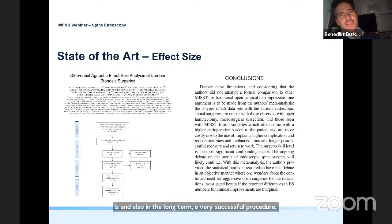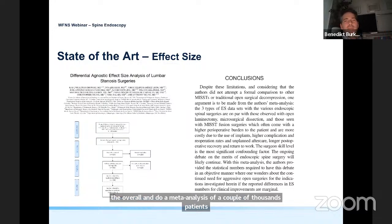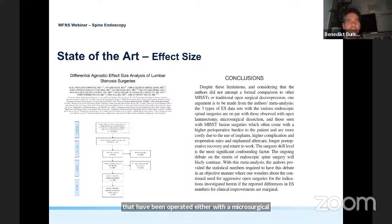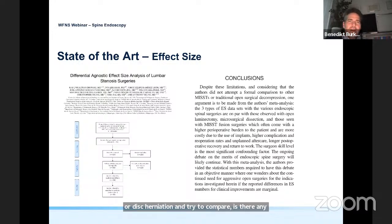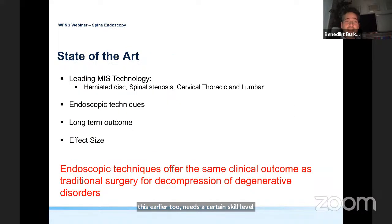Then if you go back to the literature and look overall and do a meta-analysis of a couple of thousand patients that have been operated either with a microsurgical decompression for lumbar stenosis or disc herniation, and try to compare, is there any difference to endoscopic procedures, unilateral, uniportal with continuous irrigation? You see that if you have a couple of thousand patients and compare them to each other, the clinical outcome data is the same, but it should not be underestimated that the surgeon, and we heard this earlier too, needs a certain skill level to achieve a good result.